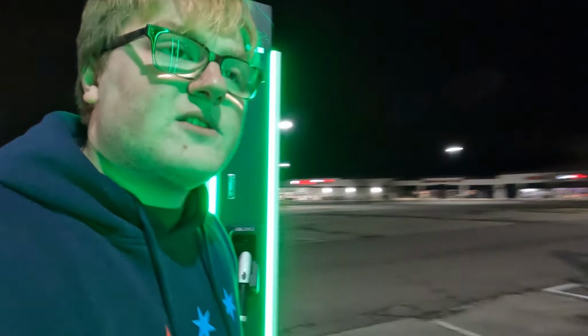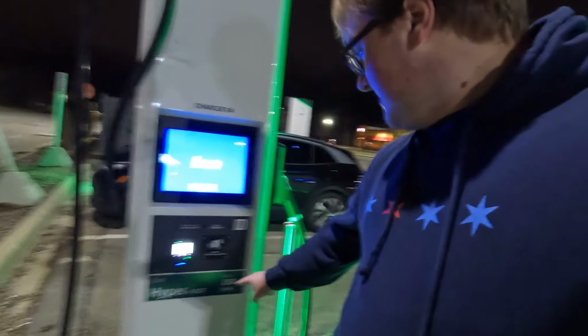I think they have 150 kilowatt versions of these too, but I could be wrong. This one's at 350. So I plugged in those two over there, the charger number 1 and 2 where my car is. Those are balanced chargers. It does not look like these two are. Actually, this one shows balanced. So that means it should be sharing power.